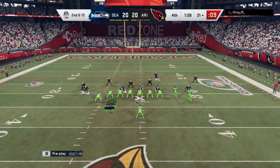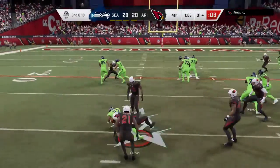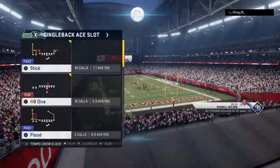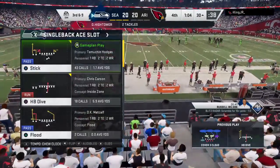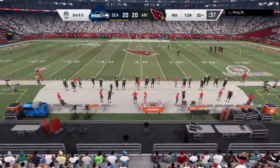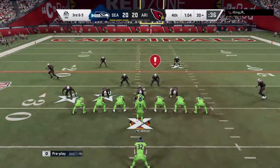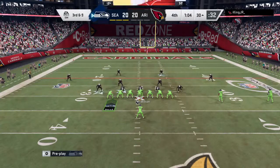Check 37. They run again with Carson. The second down play, not much better than the first, just a gain of 1 there. The Cardinals forced to burn their third and final timeout as it comes with 1:04 left to go in the game. Now play number 8 on this drive, and they need 9 yards to pick up the first on third.